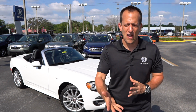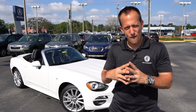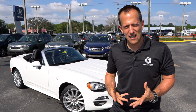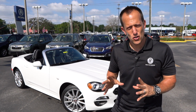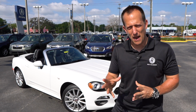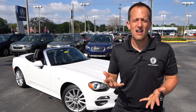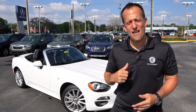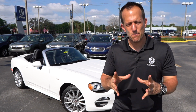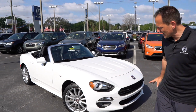And what's fascinating is that this is actually a joint effort between Mazda and Fiat. So you're going to get that European, Italian flavor of styling, a little bit different powertrain option, but you're getting that great chassis that was developed by the Mazda engineers to be a fun, nimble driving sports car. Let's go ahead though, let's dive into this Fiat 124 Spider and see, is it the perfect sports car convertible at a great price?